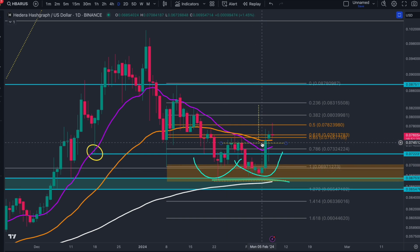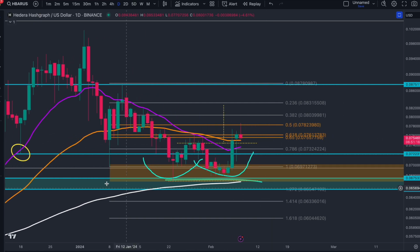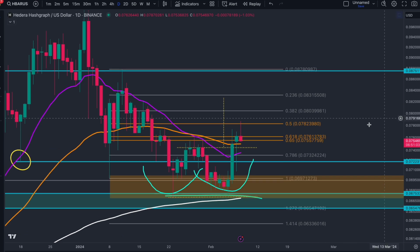We've broken out of the neckline. We've actually confirmed it multiple levels as support, but more importantly, holding above the 1 fib with a spinning top. Now that we've broken out, we're looking for continuation to this target. However, please do understand that we're needing to reclaim the golden pocket, and as we're needing to reclaim it, it is resistance as we approach it.